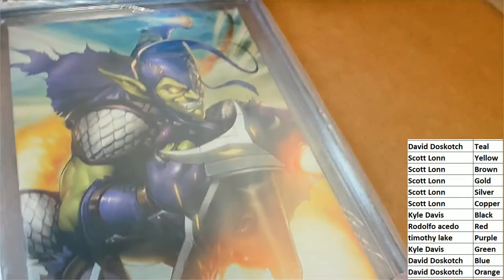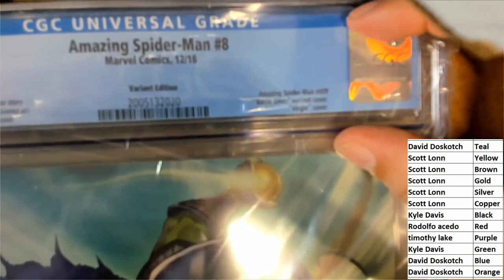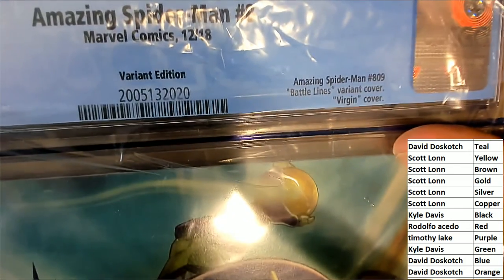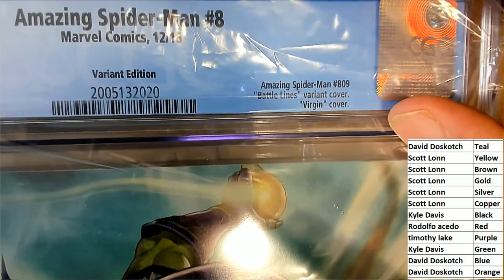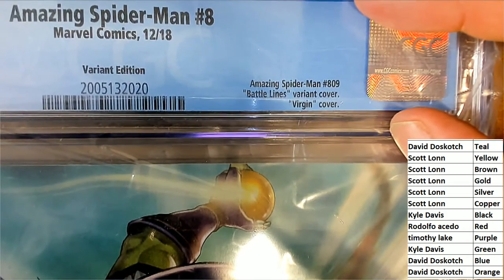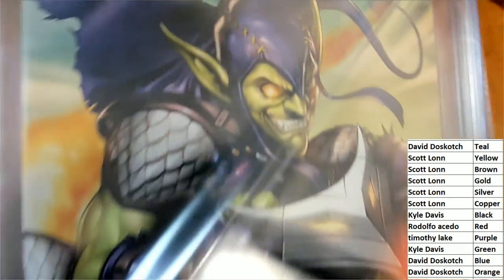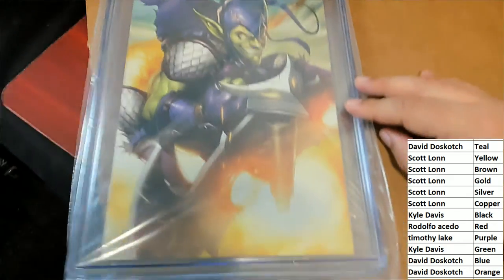Green Goblin. And you can see the artwork looks really cool on here. It's probably a special cover. Amazing Spider-Man number. It is a variant cover, and it's also a virgin cover. Variant edition. Very special hit. There's nothing else on this cover except artwork. Virgin cover.